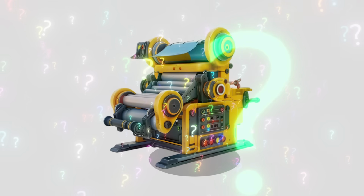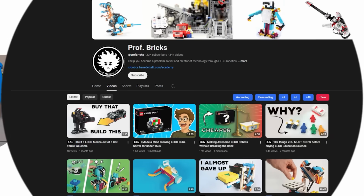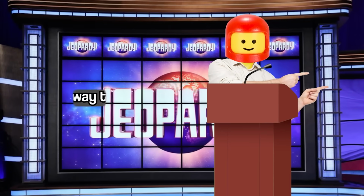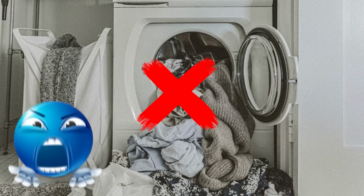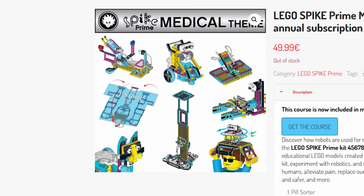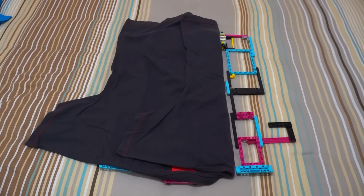But did you know someone made a machine that can fold your t-shirts for you? This one was made by Professor Bricks on YouTube, who specializes in LEGO robotics. And what's the best way to use some crazy knowledge like this? Making your life way easier, obviously. Folding laundry is super boring, so instead, you can buy the instructions for this machine and a bunch of others for 50 bucks, put your t-shirt on it, hit the button, and watch the magic happen.